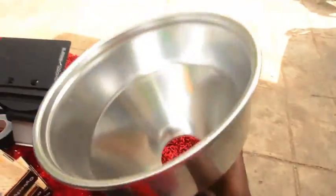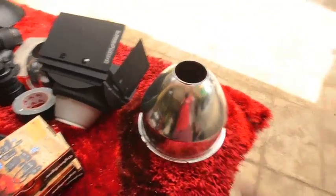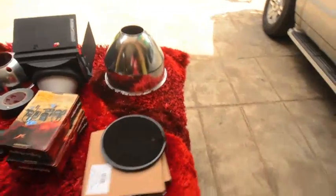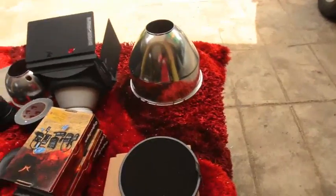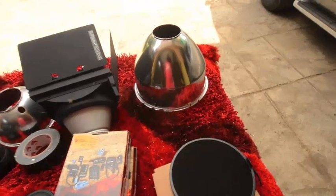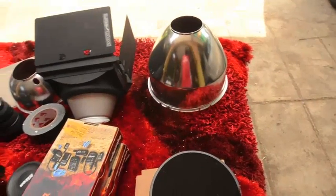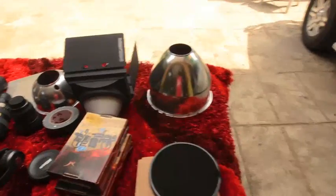This is a real beauty right here. It's my 11.5, if I remember correctly. 11.5 long throw reflector. It's a beauty. You need to really see that guy work. It makes it easy for me to shoot subjects at quite a ridiculous distance away from me, and I still get a lot of really good light on them.